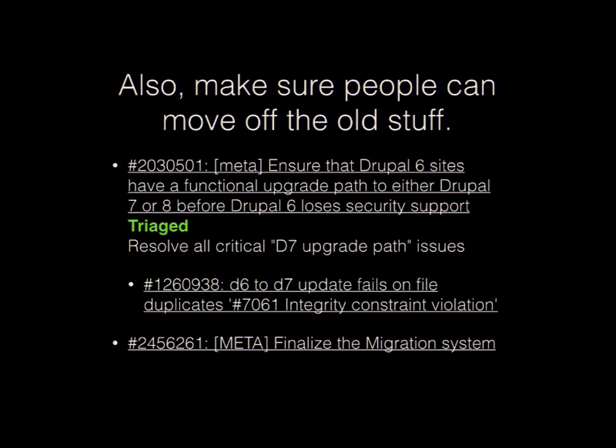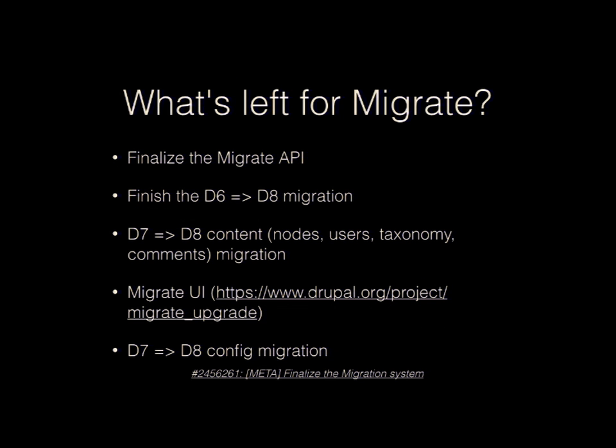Also, we want to make sure that people can move off of the old stuff. So we want to make sure that Drupal 6 to 7 has a functional migration path as well, or upgrade path as well, because we don't want anyone to be stuck on Drupal 6. And as far as I know, there's only one critical D7 upgrade path issue remaining, and it's this funky thing you can get into. We haven't quite nailed down exactly why, but you end up with a situation where you have two copies of the same file in your files table, and it can't proceed. So if anybody has Drupal 6 sites still kicking around anywhere, it would be really helpful to have your input on that issue. We also want to finalize the migration system one way or the other.